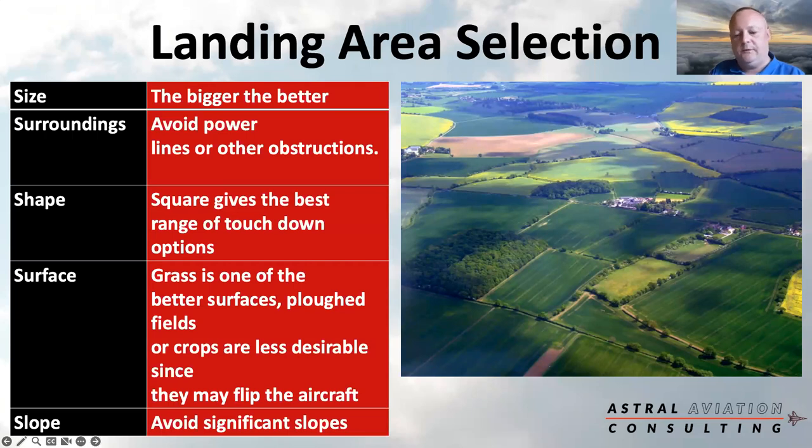If you have more time, you might want to use the five S's, as you can see on the screen there, to assess the suitable landing area. You want to get a good big size, check the surroundings, get a decent shape, doesn't have to be a perfect shape, but a decent one, and the surface. There's some really good websites out there as well that you can look at to help you assess crops and things like that. Some of the gliding websites have really good advice and pictures of all the different crops, which of course change by season here in the UK with different farming seasons. And try and avoid significant slopes as well. So that's the landing area selection.